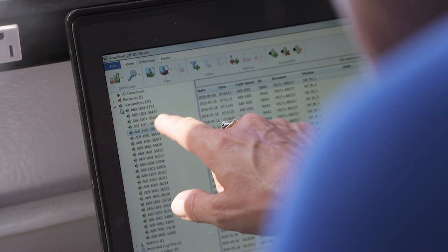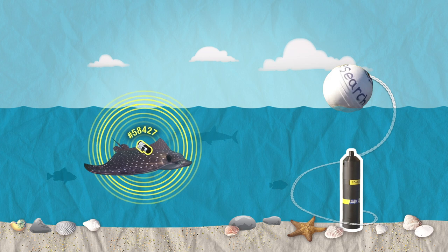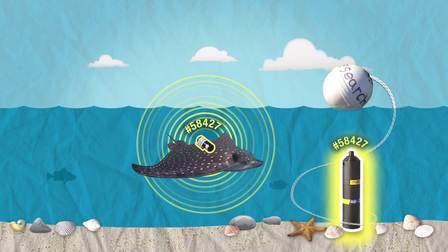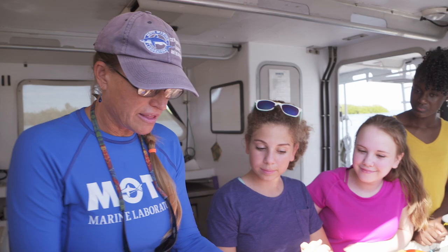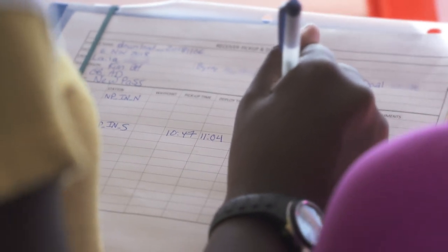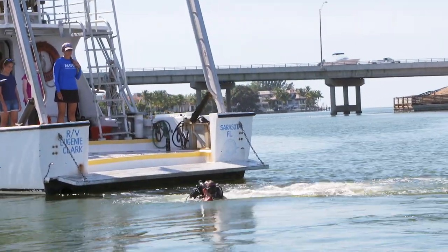Number 58427. 58427. Yeah. What kind of ray is it, a male or a female? It's a female. When was it tagged? April 26, 2016. I am going to clear all the data off this receiver and get it back to Captain Greg. Afterwards, we took the time for when they dove off of the boat and when they put the receiver back down.